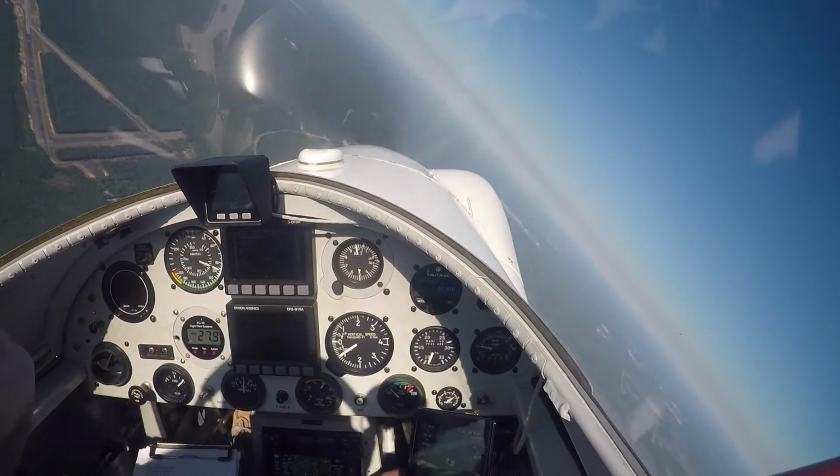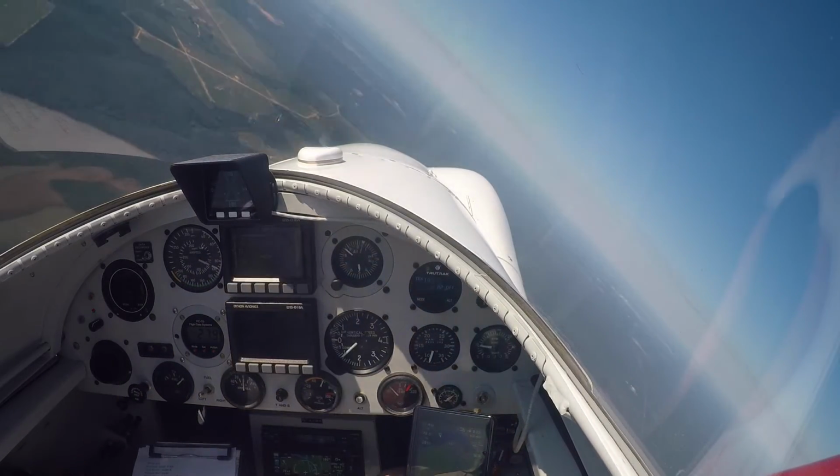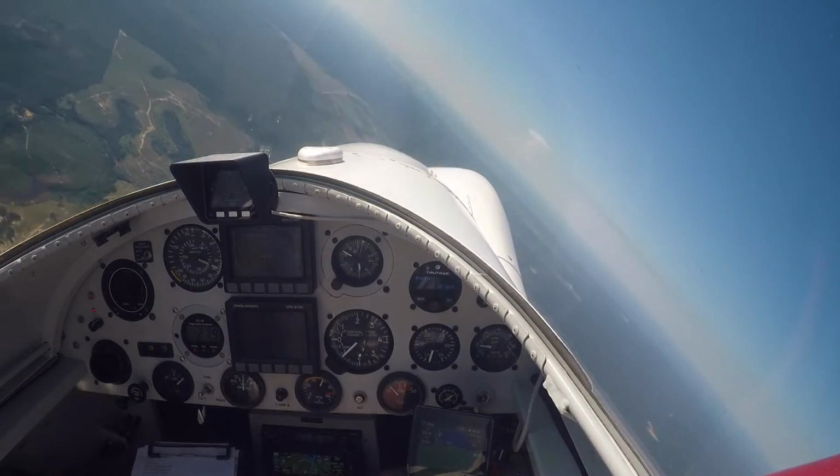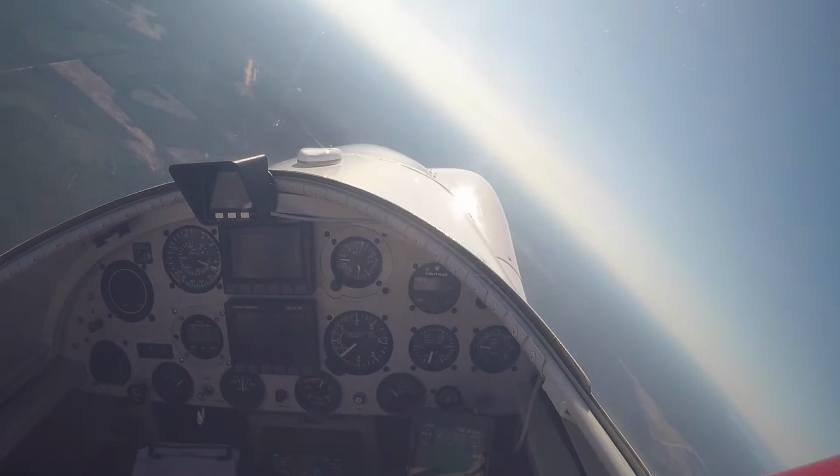Little squeeze, showing 1.4 Gs. Little fast, very stable though.